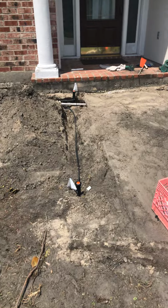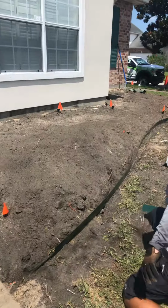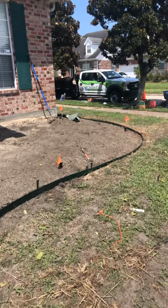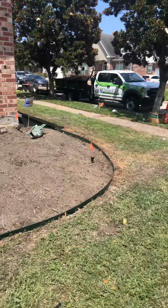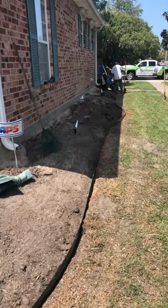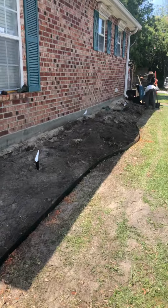Irrigation is pretty much in. We've installed new pop-up heads. This will be a fully automatic system. And we're coming around the corner here with the new gardens. Same thing here, we removed all the shrubbery. It's gonna get a fresh redesign.